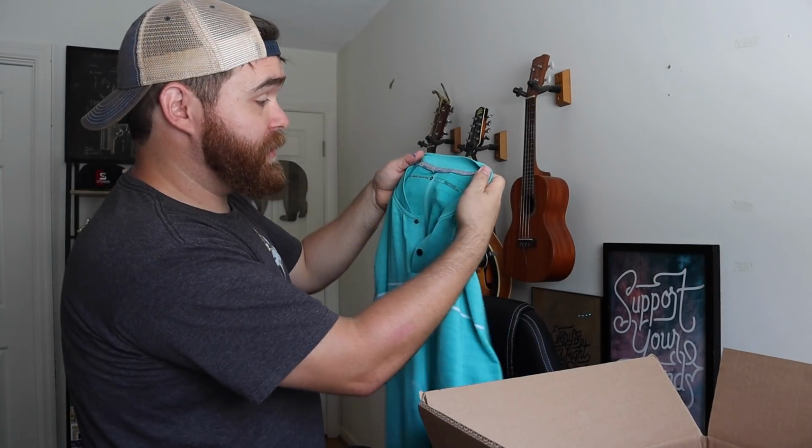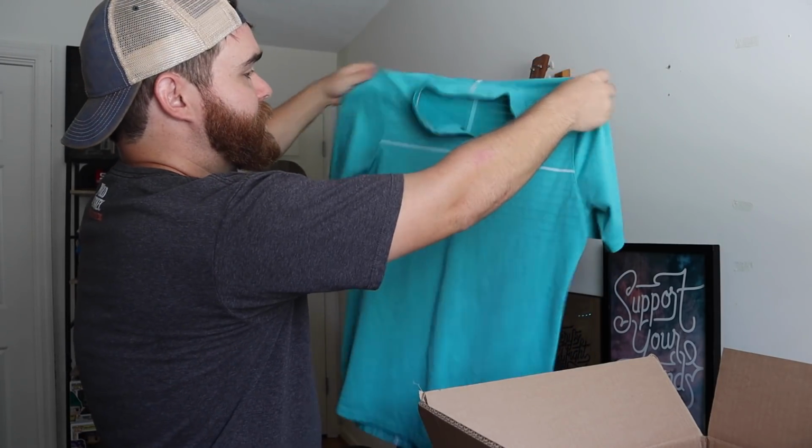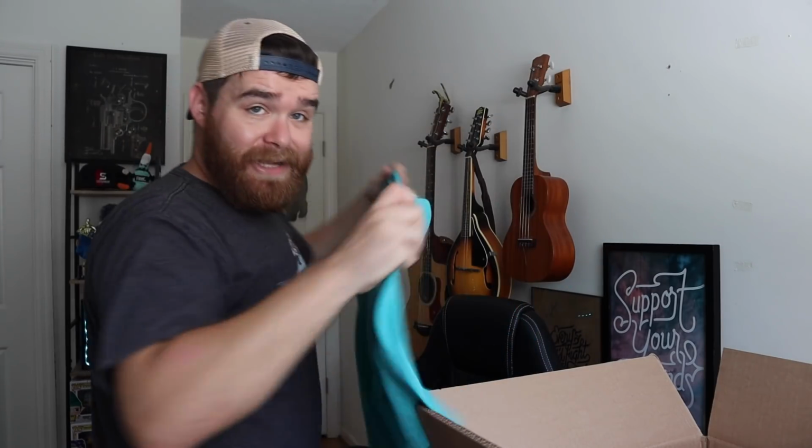We got the Tiger Woods shirt, men's size medium. It's like a little golf shirt that doesn't have a collar on it. Teal green, excellent condition. That's going in the box.